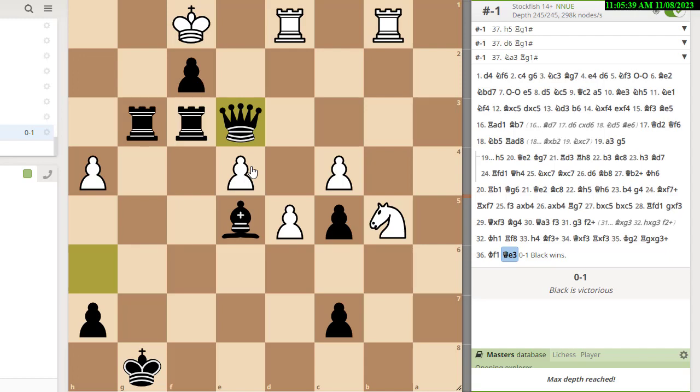Not that that's surprising given the fact that we're up a whole queen. And they decided not to let us mate them. They resigned in this position. So our sequence on the dark squares really worked.